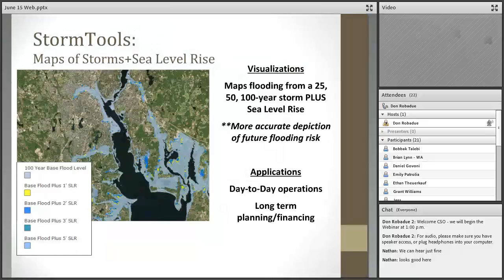What we also developed is a thing called Storm Tools. Storm Tools is an online viewer that anybody can access. You can go to your smartphone right now and type in Storm Tools, and it will pop up a series of maps that are available through the system. This is showing a 100-year base flood, and the color codes that extend beyond that base flood show what that 100-year event would look like with 1 foot of sea level rise, 2 feet, 3 feet, 5 feet, and we now have a 7-foot layer.